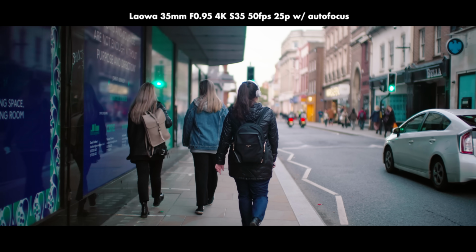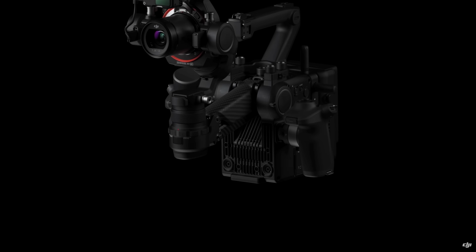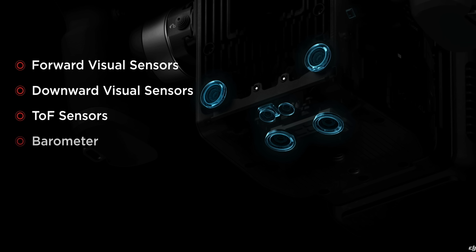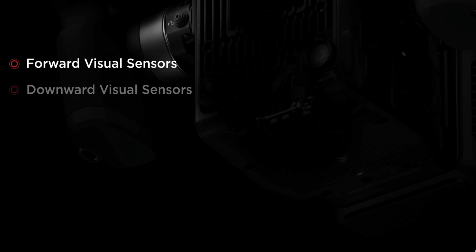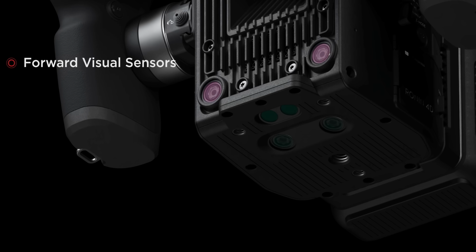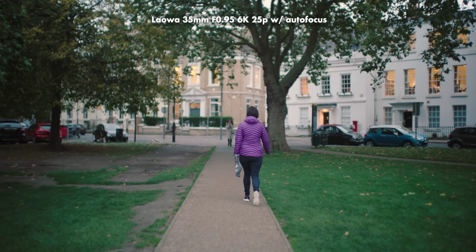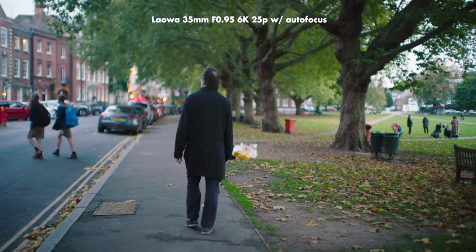The mechanical part, I assume, must be something like springs inside it with tension adjustment. The electronic part is from the sensors on the front and bottom of the Ronin 4D. These measure the height, so it uses that information to take away that bounce with the Z-axis. And it really works. I've never shot gimbal footage as steady as this.